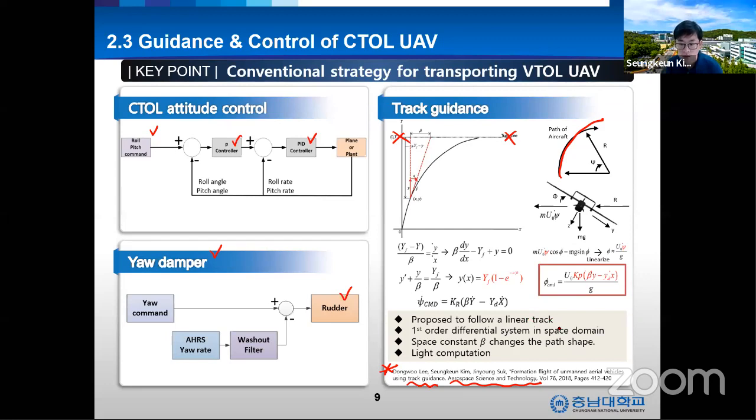So we apply a first order differential system, and we can control the convergence with the beta constant. This is very similar to a first order exponential system, so you can converge to the track line like this by controlling the beta constant. This is a very simple idea, and we applied it as the guidance for waypoint tracking.